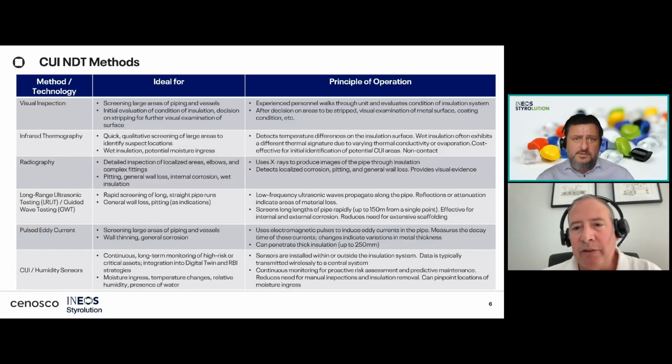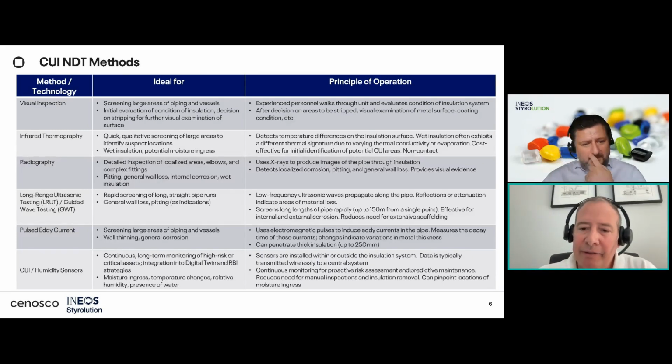Well, but that's the thing, right? It's not just having the best coating selected. It's QA and QC, right? Make sure you have a good program in place so that you don't coat over salts or under conditions that are not beneficial for the coating, right?